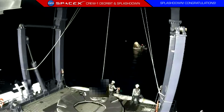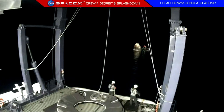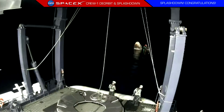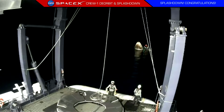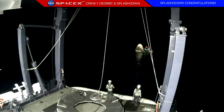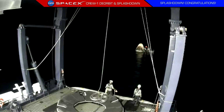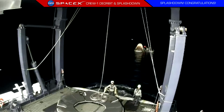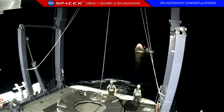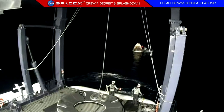Continuing to proceed nominally, Go Navigator is backing up towards the Resilience capsule as the team of recovery personnel continue to get Dragon on top of the nest there that you see on screen. And once Crew Dragon is lifted onto the nest, it will shortly afterward be pulled toward the egress platform, or the platform that allows them to exit. That platform is built up near that forward hatch, and it should allow them to more easily exit the vehicle.